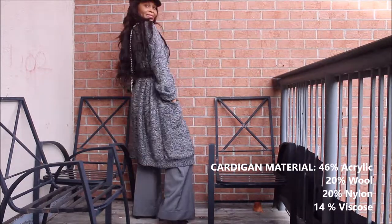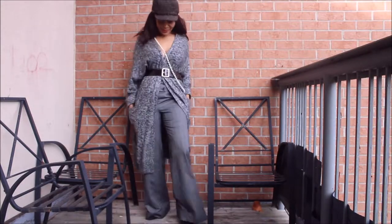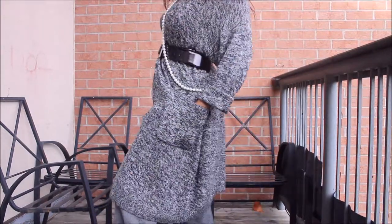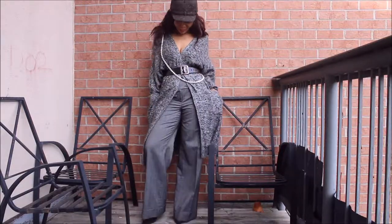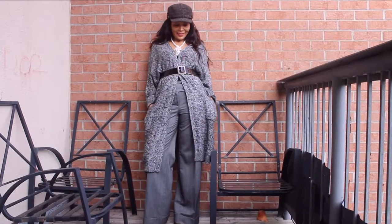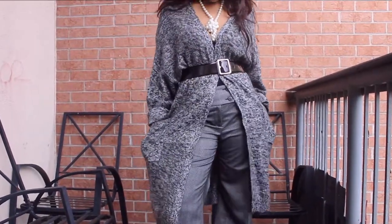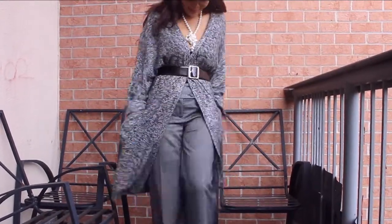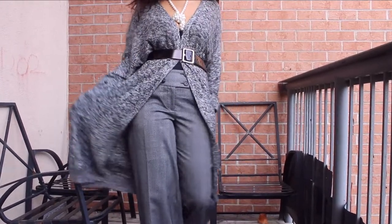Number 5 is the last look I'll be sharing with you today, and it's this gorgeous tweed. You can definitely imitate this look by wearing one of your chunky cardigans. You guys have a lot of these. I am 100% sure you do, in your closet. So you could definitely imitate this look. You've got this.